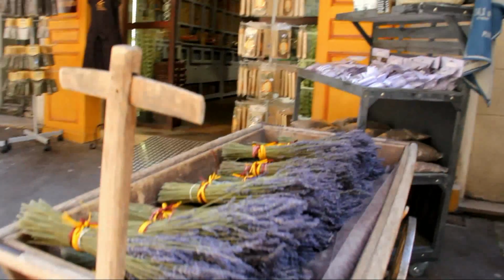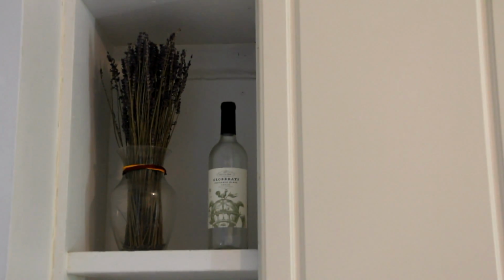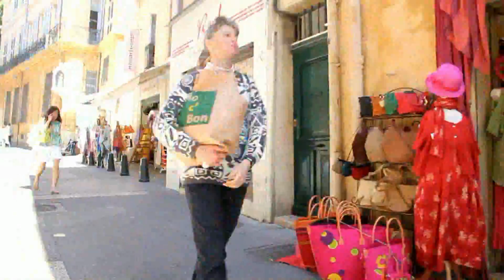I always see these bouquets of dried lavender and I love them so much that I was like, I know lavender is in the United States too, but I'm buying some French lavender and bringing it back with me, so I did. And now it's in the little vase in our kitchen. Chocolate. Sometimes there'd be a lady standing out there with samples. That was the best day ever if you got a sample of chocolate on your way to class.